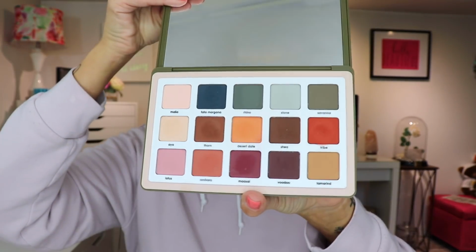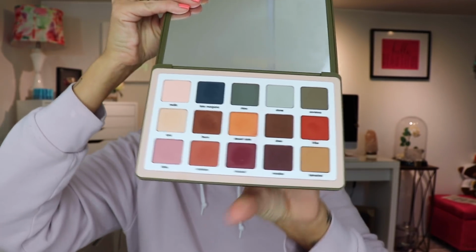The other one that I love from Natasha that's not new, but it's so good, is the Safari palette. If you're looking for mattes, this palette is incredible. I go to this one all the time. You can't really go wrong with Natasha Denona palettes. For a while there, I thought she was kind of changing things up, but I think she's back to her original formula. She's not trying to do different things. If it ain't broke, Natasha, don't fix it.